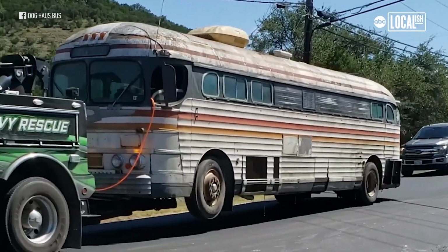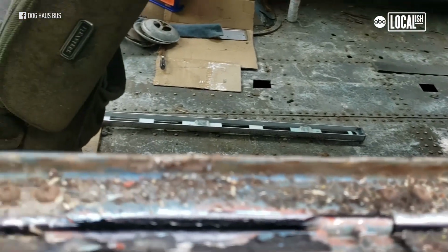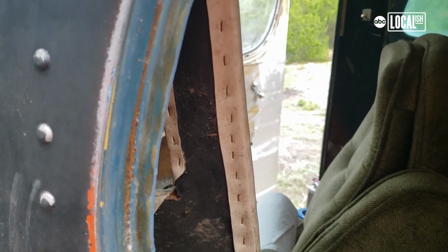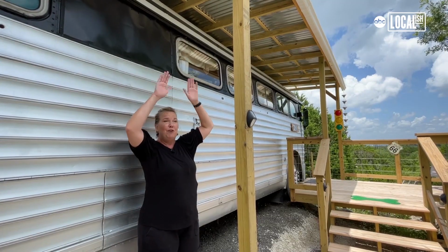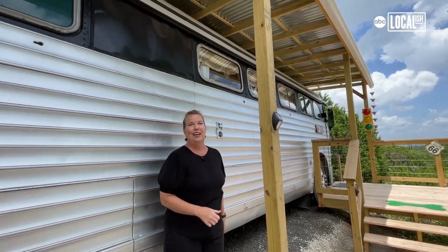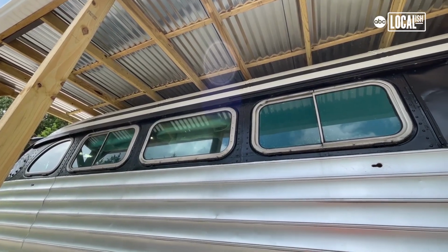We bought it last August, and it sat for a while. Being a 1948, 73-year-old bus, these windows are really unique. They are probably about 25 to 30 pounds a piece. They actually just fall down this way and then slide out. And it really was a challenge to even find somebody that could repair the glass in some of these.